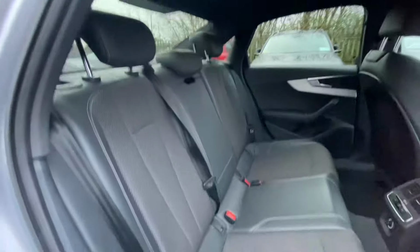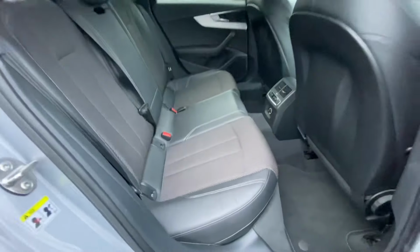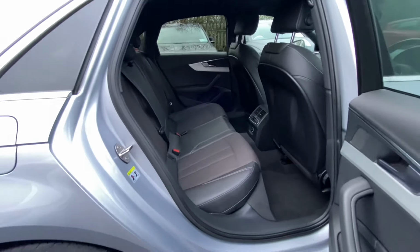This S-Line interior seems to be a half leather with a sort of coarse material in through there, but I just think anyone that comes to look at that interior, they'd be quite happy in the rear.